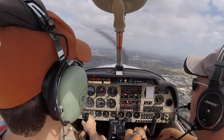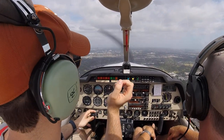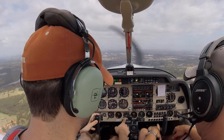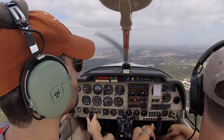That's why we're out here. Alright, brakes have pressure, undercarriage is fixed. Mixture is rich, fuel selection is on, fuel pump is on. Engine temperatures and pressures, warning lights, canopy, harness. All good here.